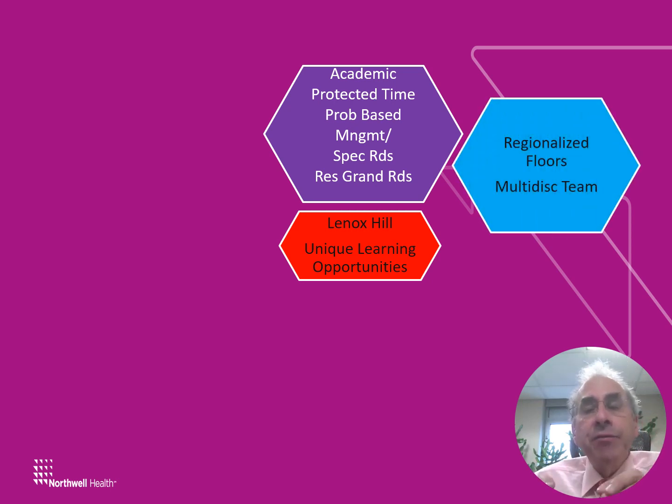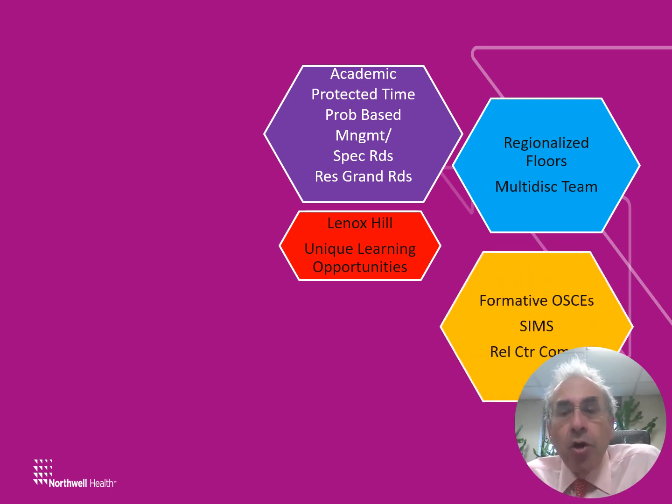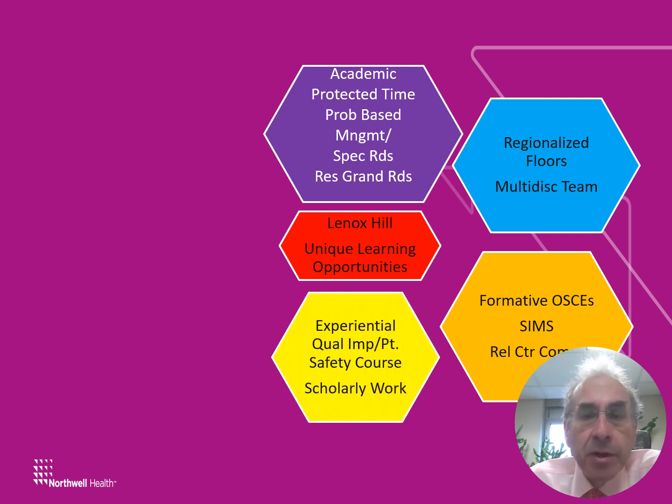Our regionalized floors, even though it's really an organizational aspect of our service, provide a very key piece of your education, which is learning to work in multidisciplinary teams. We'll talk about our formative, objective-structured clinical experiences, as well as our simulation sessions and our relationship-centered communications curriculum.